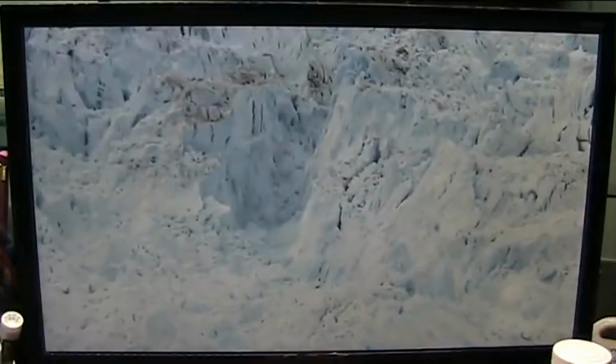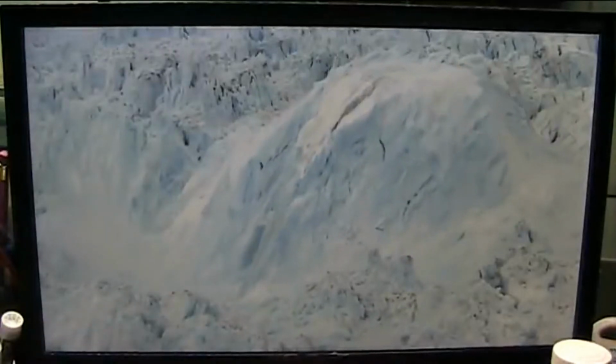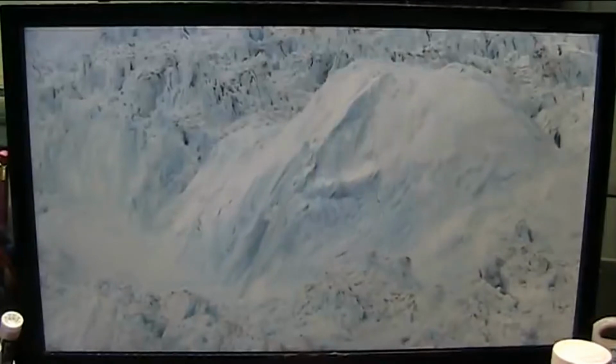I think he says 600 feet tall, something like that. Right there. Holy shit, look at that big bird rolling. Look at that.